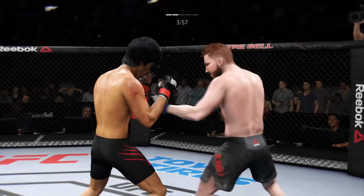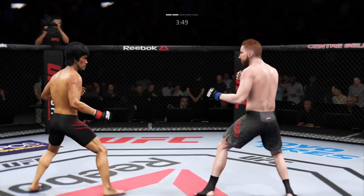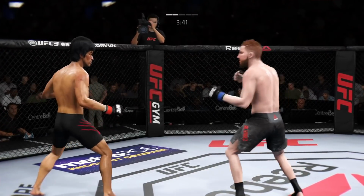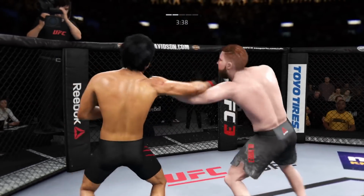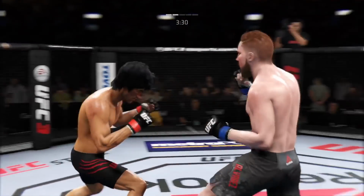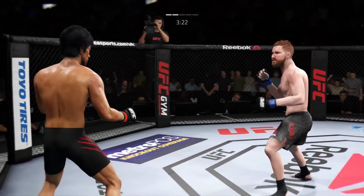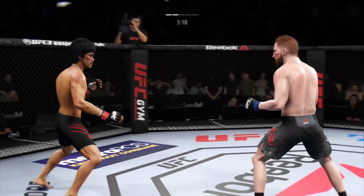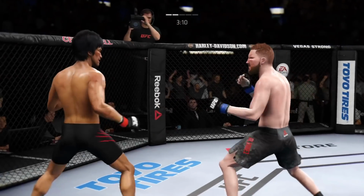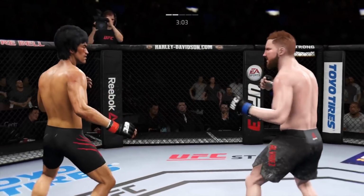And he's looking for that left. Well, he left his head open there, Joe, and he got cracked with that jab. He was almost moving into it. So let's see if he can switch up the footwork here, Joe, and make the requisite adjustments. Spinning back fist. Just over 3 minutes to go.